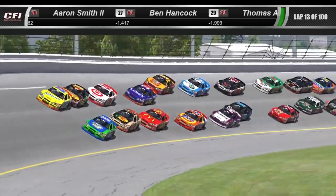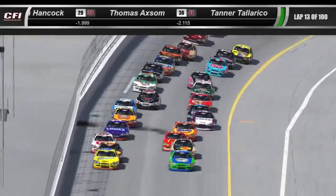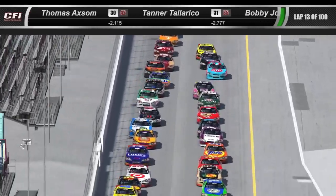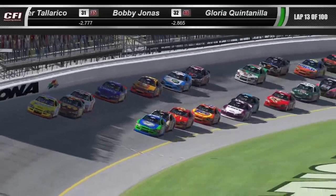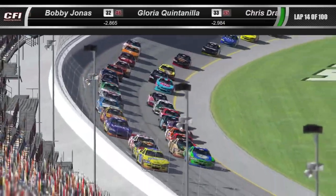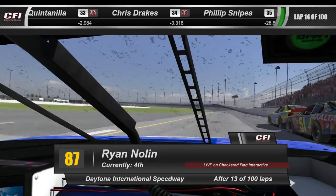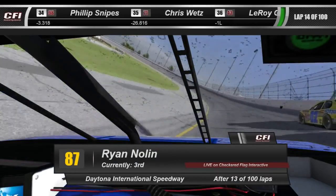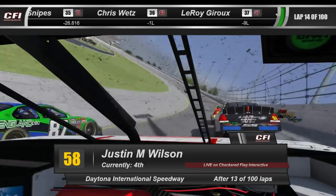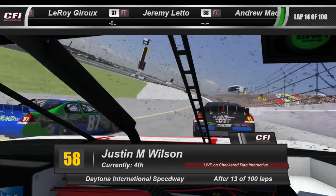And meanwhile, once again, Nolan gets a good shove going down the backstretch and through 3 and 4. He's actually got a pretty good run coming into the tri-oval. He's going to be right up there with the 51 of Duquette, but they still hold the advantage. And also up there with them, I believe that is the 58 of Justin M. Wilson, who's also running a very good show on the high line here. They seem to have a lot of momentum coming off the corners, and that's always helped by running the top groove.